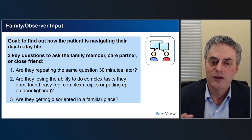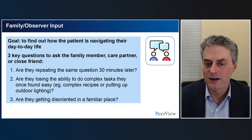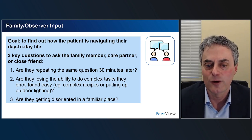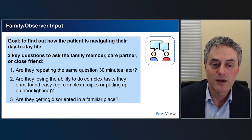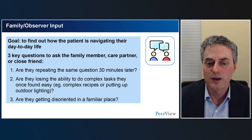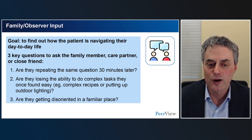say, like, are they ever repeating the same question to you 30 minutes later? Because that kind of short-term memory loss is extremely worrisome. Those are not the senior moment sort of normal aging problems. If somebody is asking the same question 30 minutes later, it's not even that they don't remember the answer to the question, and so they're asking again, but they don't even remember that they asked it. That is really worrisome. Losing the ability to do a complex task that they once found to be easy, such as cooking a complex recipe or putting up sort of complex holiday lights. If that used to be easy for them, but now they're getting stuck on how to sequence that task, that is very, very, very worrisome.